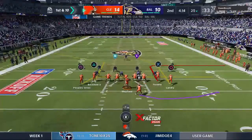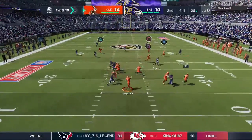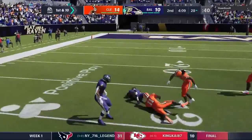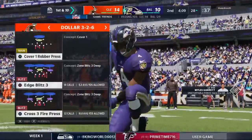At their own 25-yard line, the Browns drive about to get started. They're out in front. Last time they had to punt it away. We'll see if they can add to their lead now. They don't want to go out and punt it away. He rifles one that's intercepted, picked off by Marlon Humphrey. And his guys are going to get the football at the 28-yard line.